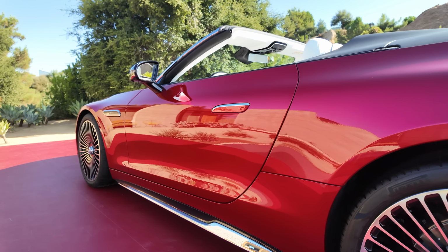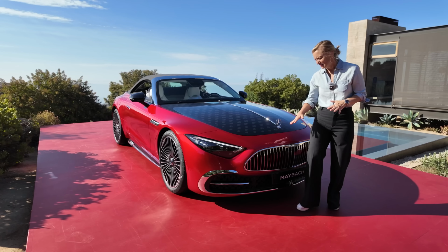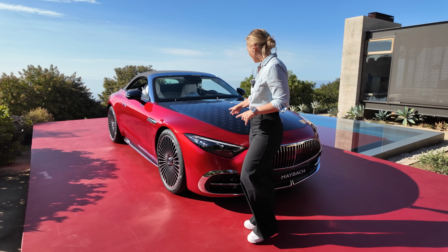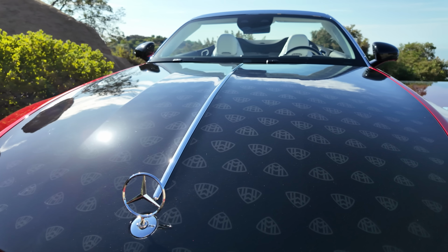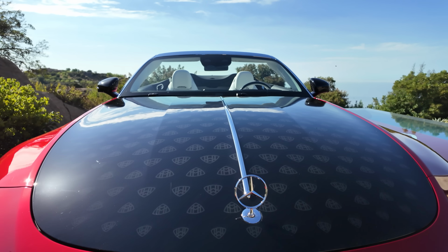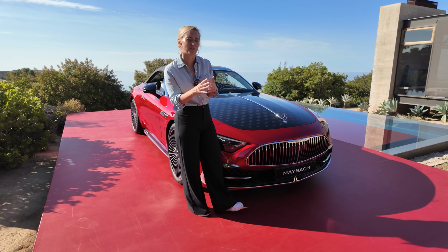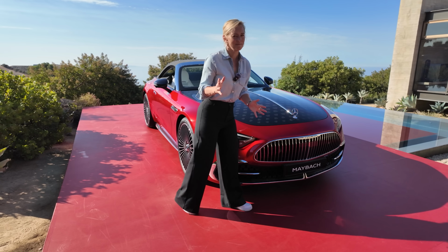This paint, again, we know if it's a Maybach, it's probably going to be a two-toned paint. This is this beautiful garnet color, and you get the black hood here. You'll see that there are little Maybach logos all over this. You can actually opt not to have these logos on here, but you know what? If you're going Maybach, you might as well. You do not have the Maybach hood ornament here. You have the Mercedes, and basically what they're saying is, well, it's Mercedes-Maybach. That's the direction that they decided to go in, and so it's now Mercedes and Maybach. So, okay, that makes sense.